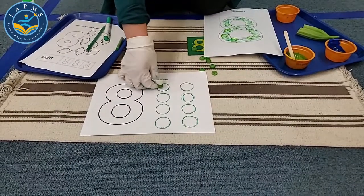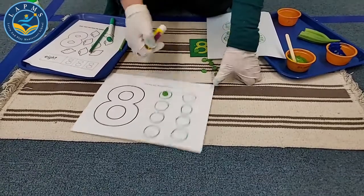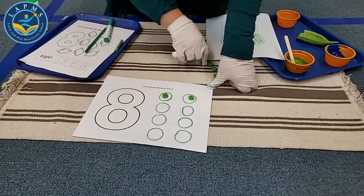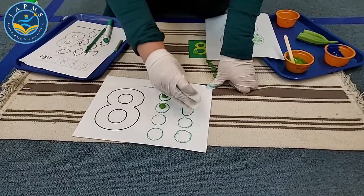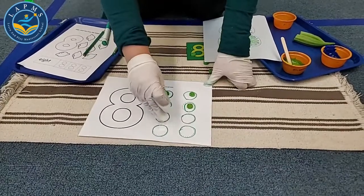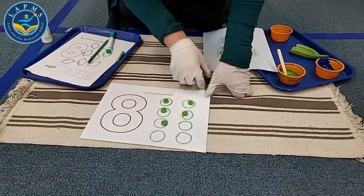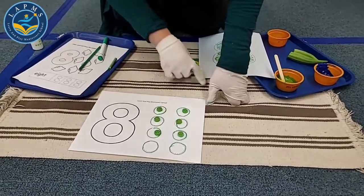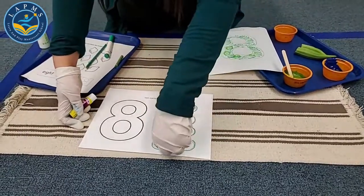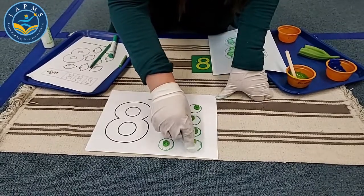One, sorry friends, I used the wrong glue. Two, three, four, five, six, seven, eight.